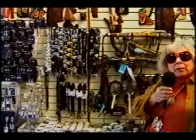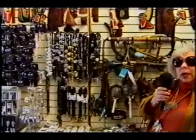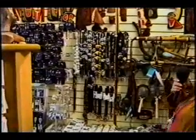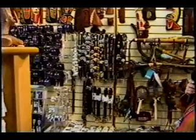They've got some eagle feather headdresses over there. I don't think I'm going to take one of those home, but maybe one of these carvings.